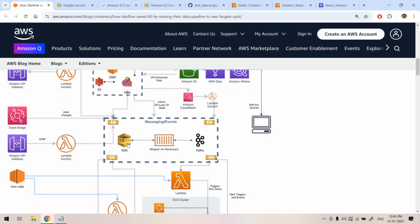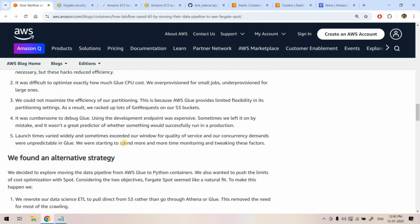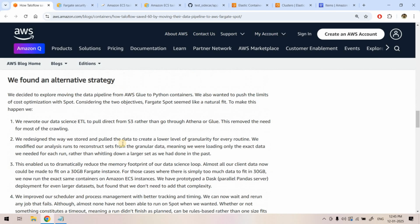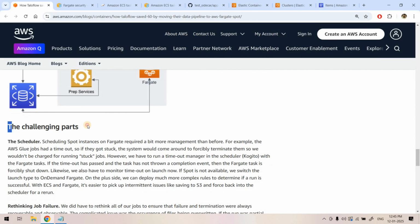Okay, so here a lot of things are there related to architecture and all, but one of the major components in this particular blog to which I want to draw your attention is this particular part. Okay, so earlier this particular company was running their batch ETL workloads in AWS Glue. Now from Glue they tried to move their existing pipelines to a containerized platform, and they have chosen AWS ECS Fargate. Okay, now in AWS Glue we have the timeout option, right?